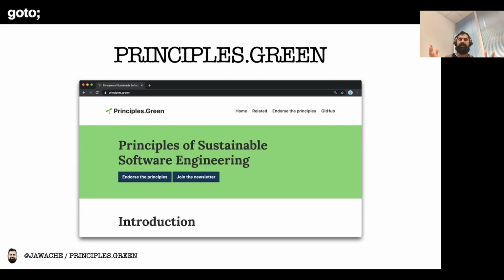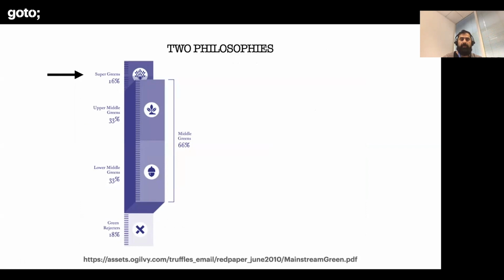What the principles tries to do is very quickly give you that breadth of knowledge. And once you've got that breadth of knowledge, you can then see sustainable solutions. It points you in a direction. I'll give you a quick overview of that later on. But I'd also argue that there are two philosophies of sustainable software engineering.